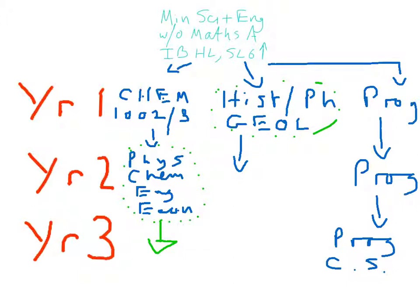Let me get my blue back for that. So that progresses that way. Now that would mean that, as I say, you haven't had any really hard science. You haven't done the kind of science which maths underpins, and you could say that you haven't got a taste, therefore, for what most science, or indeed engineering or economics, insofar as that is a science as well, is at university.